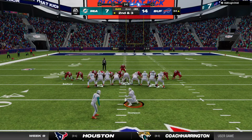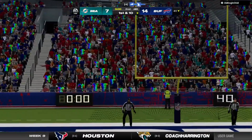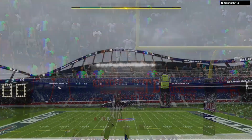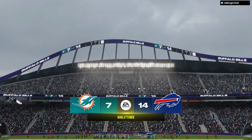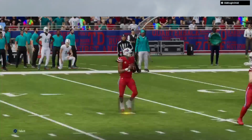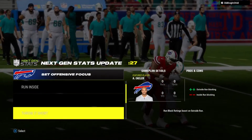A 51-yard attempt. And this one is no good. He missed it. And this will stay at a 7-point game. Time for a break. We've hit halftime. 2 quarters down. 2 still remain. We step aside. This is the NFL on EA Sports.